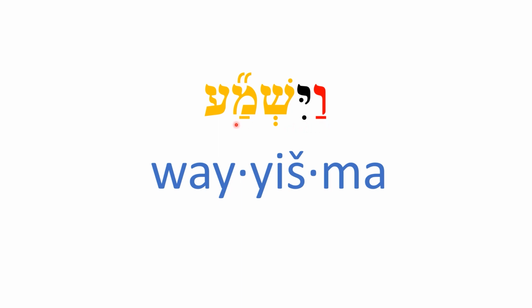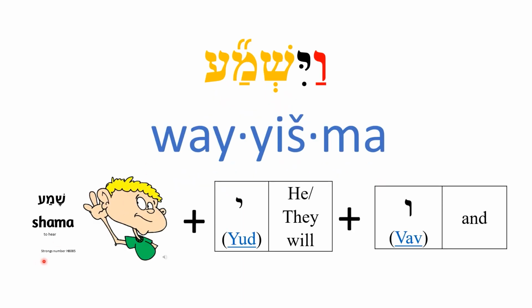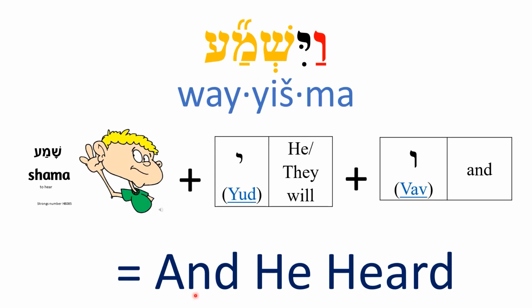Does anybody remember what Shema means? Shema means to hear. And then when we add the Vav at the beginning, it means and. And the Yod makes it mean he will. So when we put all of that together, we get and he heard. Vayisma, and he heard.